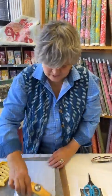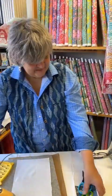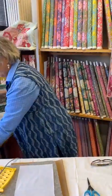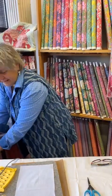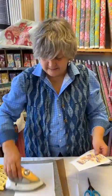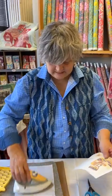So let's see what we're going to try first, and hope the demo gods are with me. This is one of Leslie's. We had a question. What material are you transferring with again? I am taking transfer artist paper, and I am going to transfer it to just a plain piece of muslin. Was that the question?